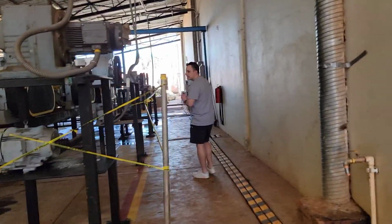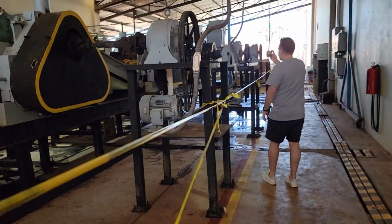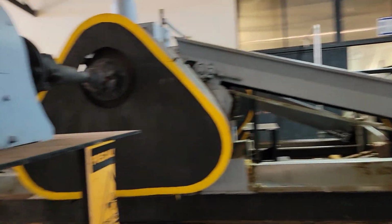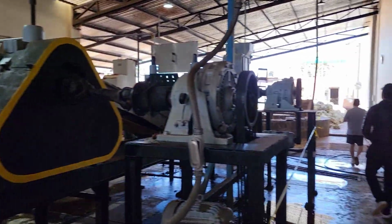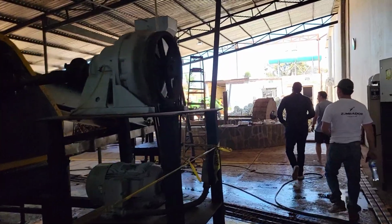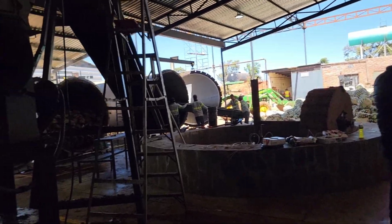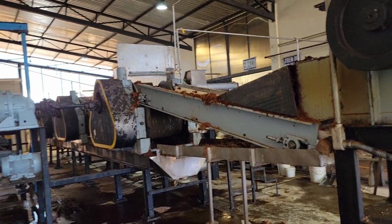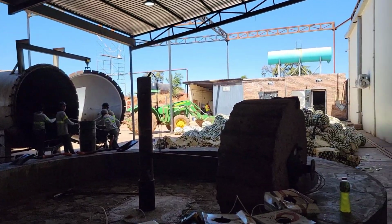Wow. It smells beautiful in here. Oh my goodness. It smells better in here than some other places I've been to. Won't mention any other names, but this is, oh wow, look at these nice machines. Look at these nice shredder rollers. The smell is exceptional in here, and I really mean it. Exceptional. Wow. Very strong agave smell. They have everything here. Autoclaves, ovens, shredder roller, Tahonas. Wow. I am really impressed.